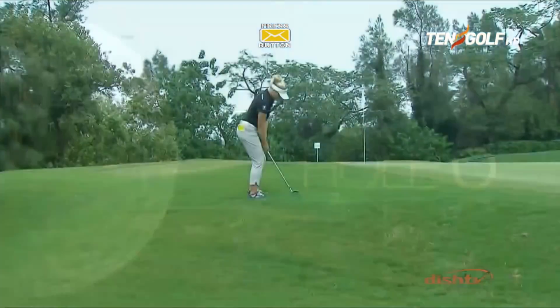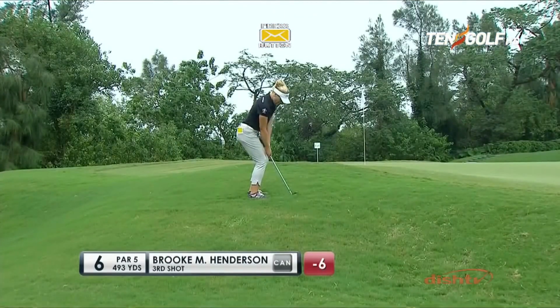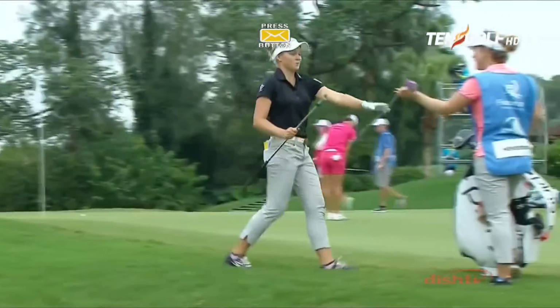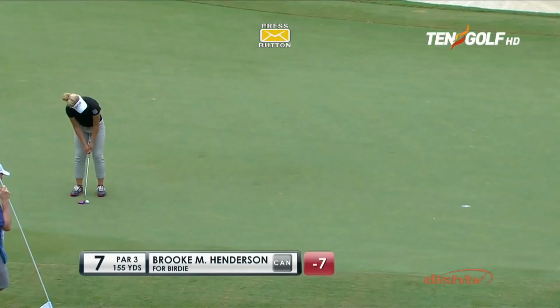Yeah, well, once she holed that one at the 5th, very fluffy lie here on the 6th. Just gave it a little stab, ran it up. Beautifully judged shot. She'd have no trouble rolling that in for back-to-back birdies. So birdie at 5, birdie at 6. Why not a birdie at 7?